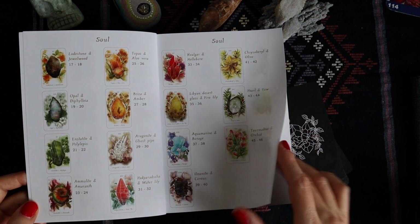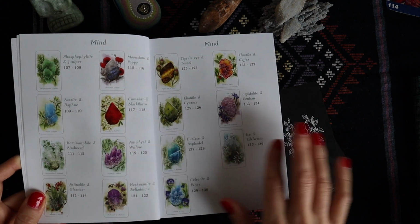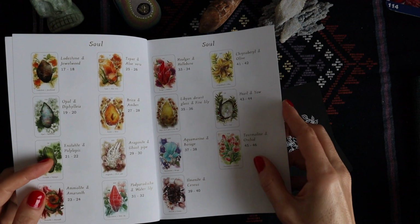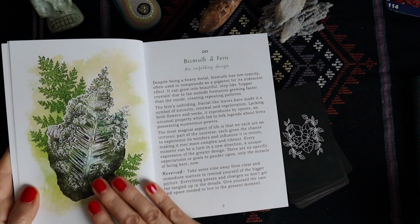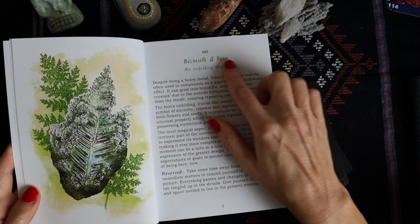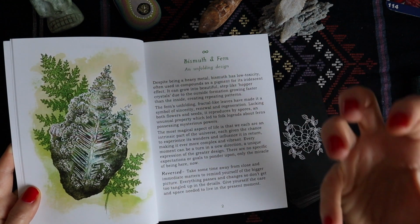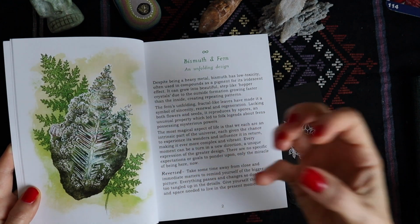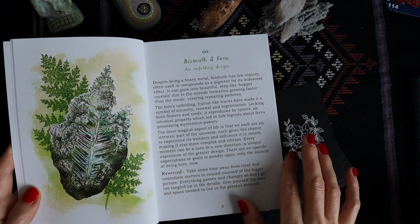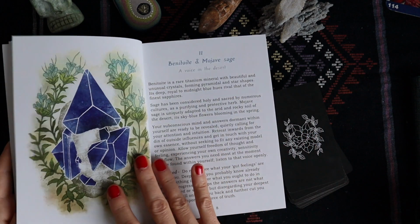But she split the deck into soul, emotion, drive and mind, and domain. So you have a kind of map in the beginning of the book, and then you get a whole page of this beautiful artwork. I just love her art. And you get the name of the mineral, the name of the plant, a key phrase, and then she writes a little bit about why she picked this plant for the full archetype, and also gives you a reversed meaning. So it goes just like this for the whole thing.